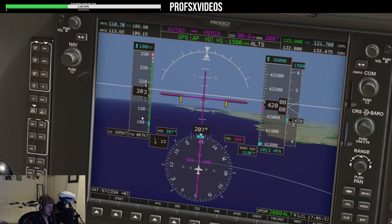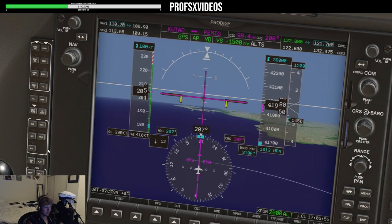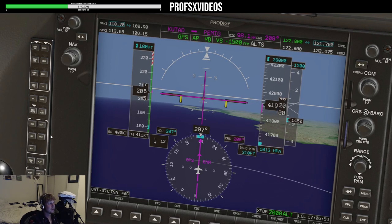That way we'll also gain that back. Look at our ground speed just increasing. What a waste of time. Oh well. It is what it is. Live and learn. Hey, you live and you learn, eh?